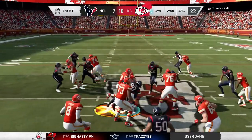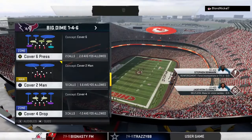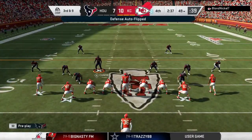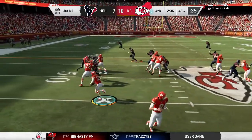From the shotgun, they run with Smith, and very little running room there. He did get a couple up to the 49. The Texans going to signal for their 3rd and final timeout. So that will leave them with no timeouts left. Still plenty of time on the clock. We'll see how that affects things here in this 4th quarter.